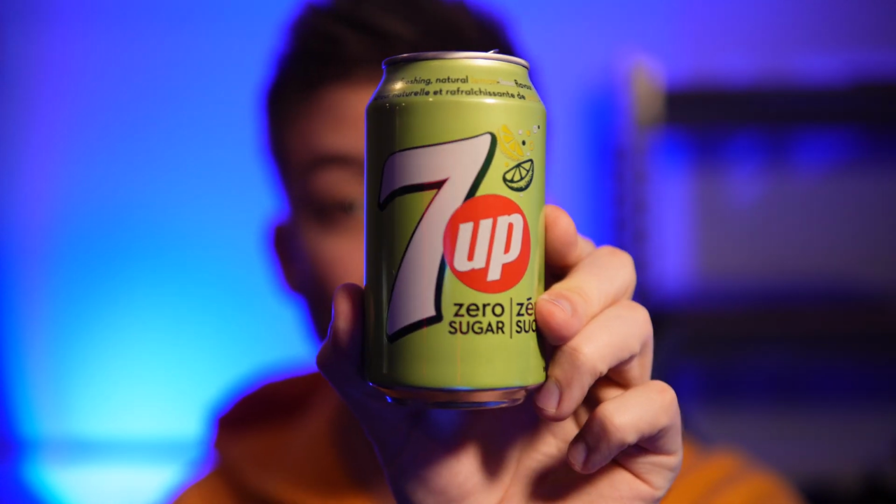So I'll get into 7-Up first because this is the classic. This has been around for a while. They just rebranded as the Zero Sugar 7-Up. It used to be Diet 7-Up, and I think it made it a much better flavor. So, little taste test.